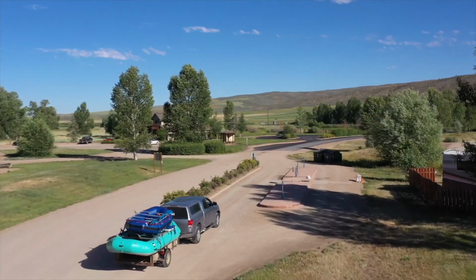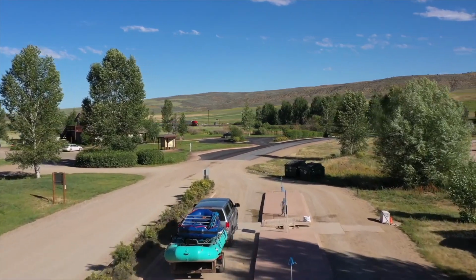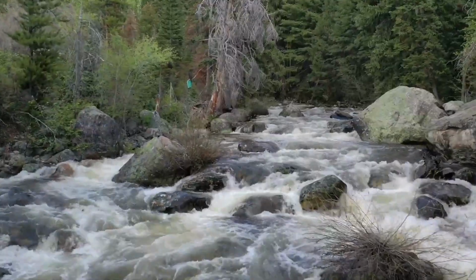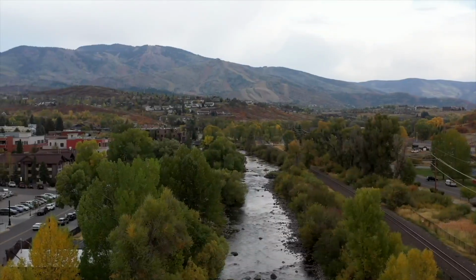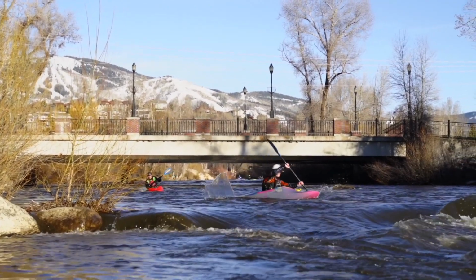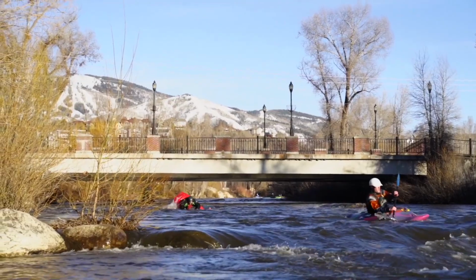Before heading out on the Yampa River, make sure you check what the flows in the river are at. The river fluctuates from very high, swift water in the spring to very low and rocky flows in mid to late summer. The Yampa is typically not floatable in the fall. At certain high flows, some of the bridges along the Yampa become impassable and are a major hazard.